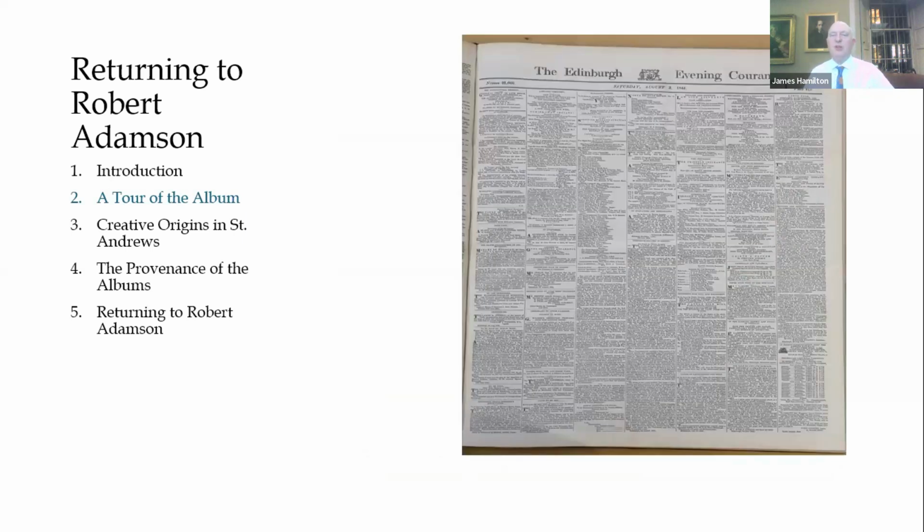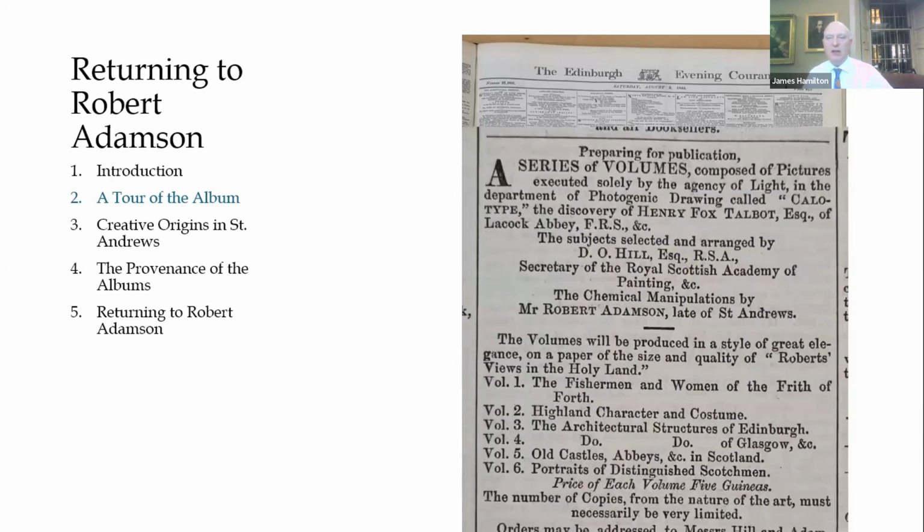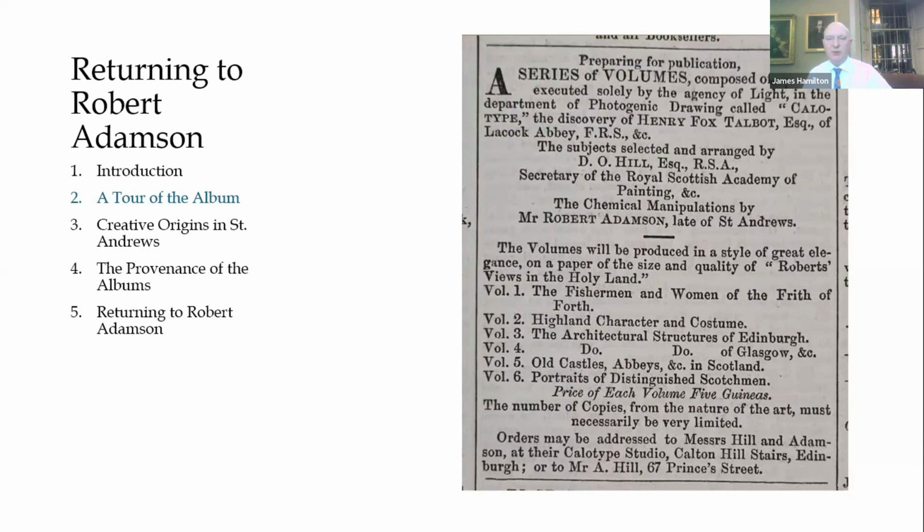Now, most discussions of Hill and Adamson albums start with an advert that was placed by Hill in the Edinburgh Evening Courant at the beginning of August 1844. Here's the copy, and let's zoom in on the advert itself. There are a number of things I'd like to draw your attention to.